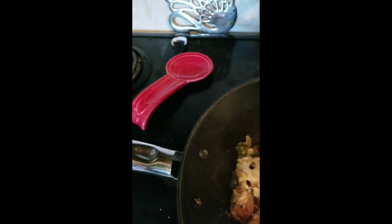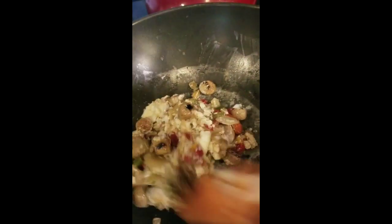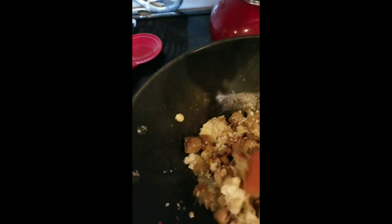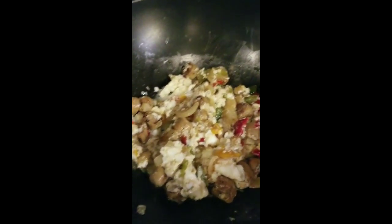Now, this doesn't look like a whole lot, and it's not, because I only have a 2-day work week this week. So my goal is to try to use up some of the stuff that we had from last week in the freezer and try not to buy a whole bunch of other stuff.